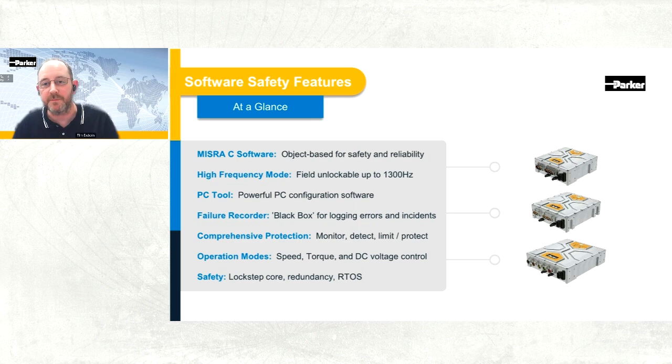And then, of course, I've mentioned it before, but I'm going to mention it again because it's so important to what the GVI is all about: the safety functions, that lockstep core, the hardware redundancy, that real-time operating system, the things that make it as operationally safe as is humanly possible.